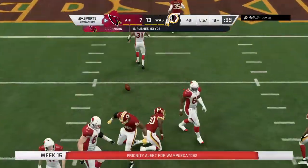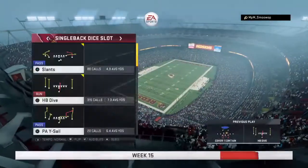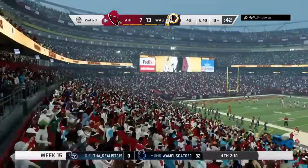And he'll get 7 yards from the 17 to the 10 before he's taken down. The Redskins now going to use the first of their 3 timeouts. That'll leave them with 2 remaining.